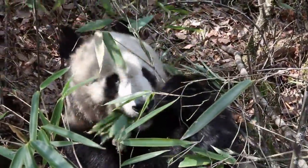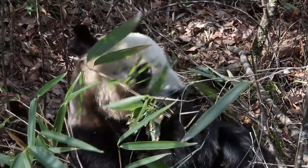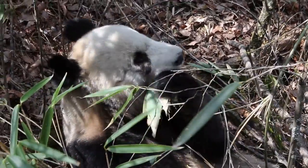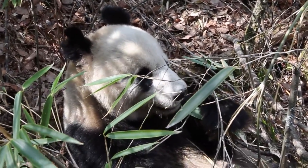I cannot believe how accepting this wild panda is of my presence. I've never experienced anything like this. It is just such a privilege and an honour to be sharing this intimate moment with one of the world's most endangered and iconic creatures. He's just been patrolling the top of the ridge, marking the trees, and he's now settled down to munch on bamboo.